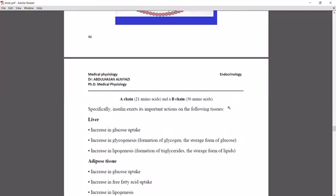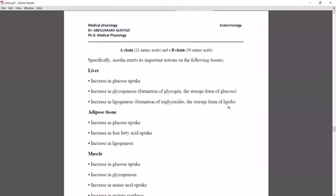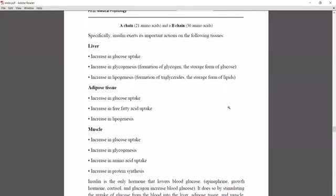Specifically, insulin has important actions on the following tissues. So the main functions and actions of insulin include these tissues. First, the liver. In the liver, insulin increases glucose uptake and glycogenesis, the formation of glycogen storage from glucose. It also increases lipogenesis, the formation of triglyceride, the storage form of lipid.